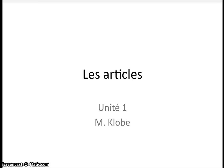So we've seen these articles before, and we've talked about this new vocab with the family. We have le frère, la mère, le père, la sœur, things like this. So we can say the. So just like in English, French has their articles, but unlike English, French uses their articles all the time. You always need to have an article.